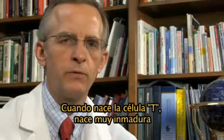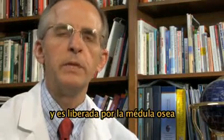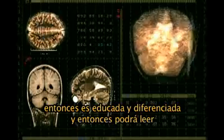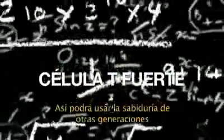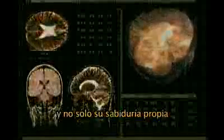When a T cell is first born, it is a very immature cell that's released from the bone marrow, travels through the bloodstream to the thymus, is then educated and differentiated, and at that point it should be able to read the transfer factor message and be able to then use the wisdom of generations instead of just its own wisdom.